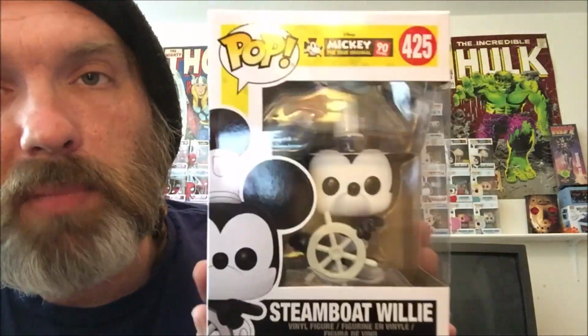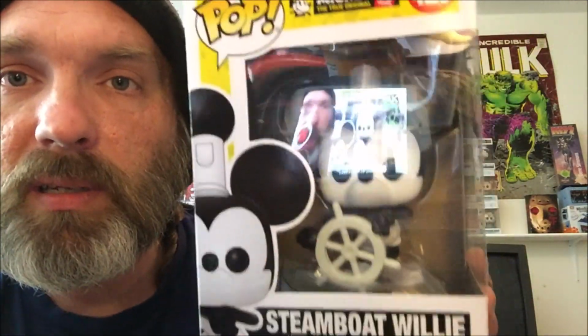Now let's go back to the Mickey set. We've got Steamboat Willie, Steamboat Mickey, whatever you want to call him. I thought he was Steamboat Mickey, to be honest with you. Maybe I'm wrong. It's been a long ass time since I've seen the original cartoon, but I love the black and white look of him. He looks pretty awesome. He's got his little wheel there. He's just piloting a steamboat, if that's what it's called, piloting.